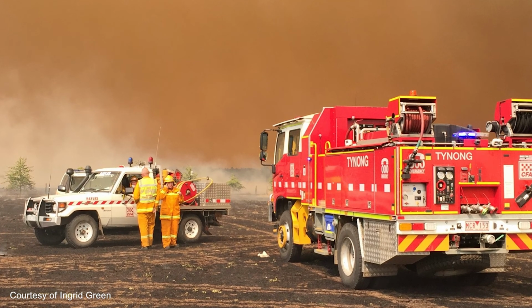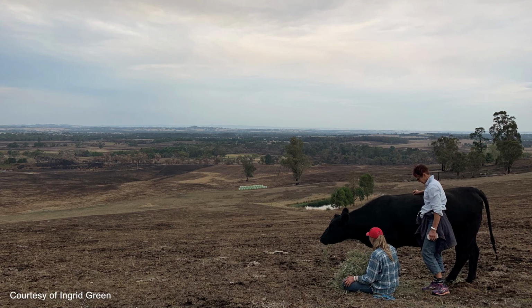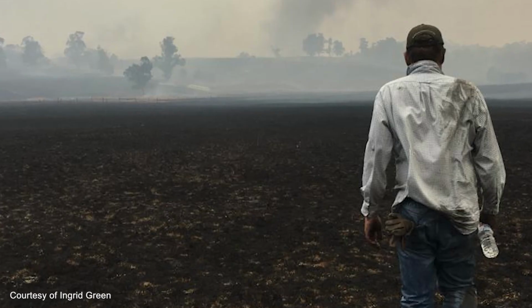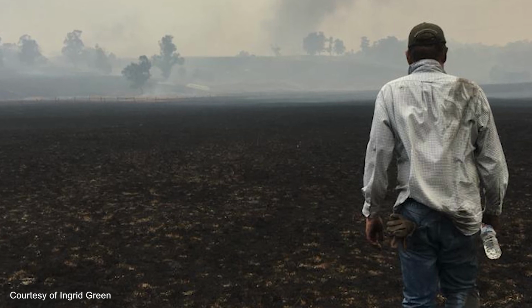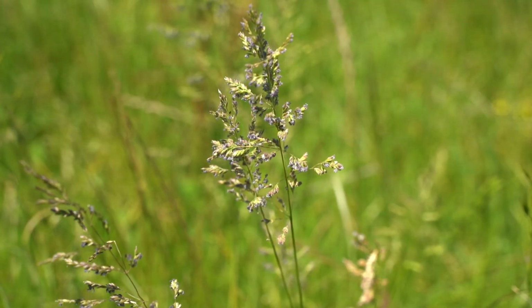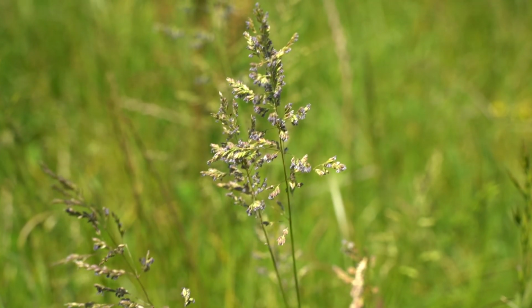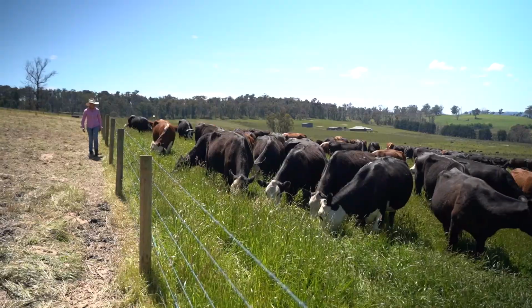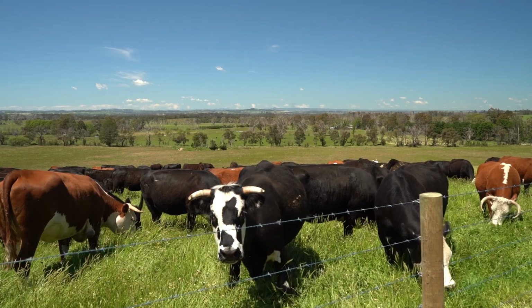Climate changes hit us fairly hard. After the bushfires, our thinking changed because we had not a blade of grass on the property, but the fires were a catalyst to thinking about how we can regenerate and improve, and it just opened up a whole new door. The biggest thing we have done would be our grazing management. That's had a complete turnaround.